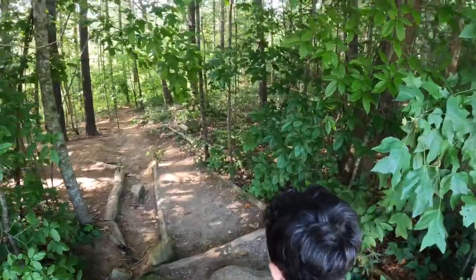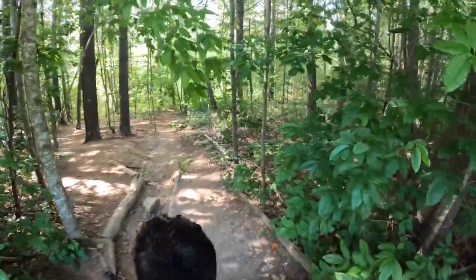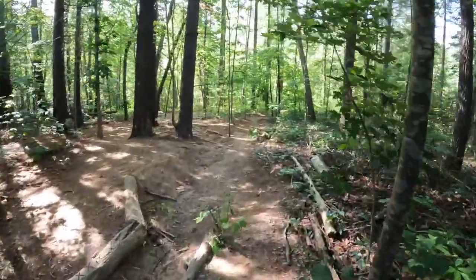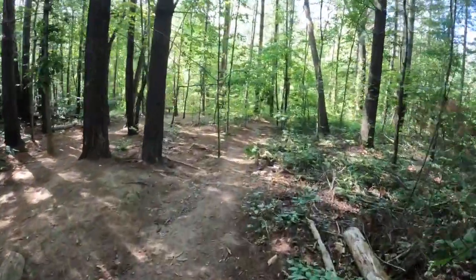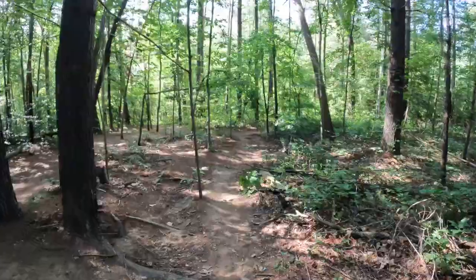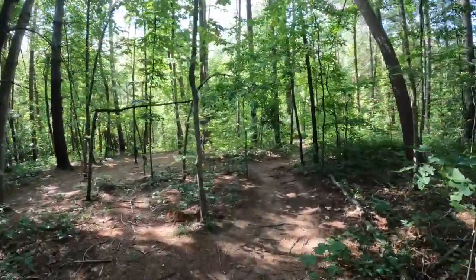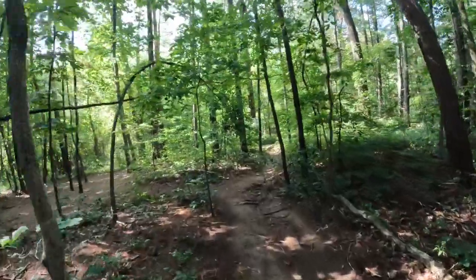No bikes. No bikes allowed. Nice trail. Ooh, nice trail, right? Yeah. It's going to be nice and shady in the forest. Ooh, X's. No bikes. This would be fun. This would be fun on a bike though, huh? Yeah.